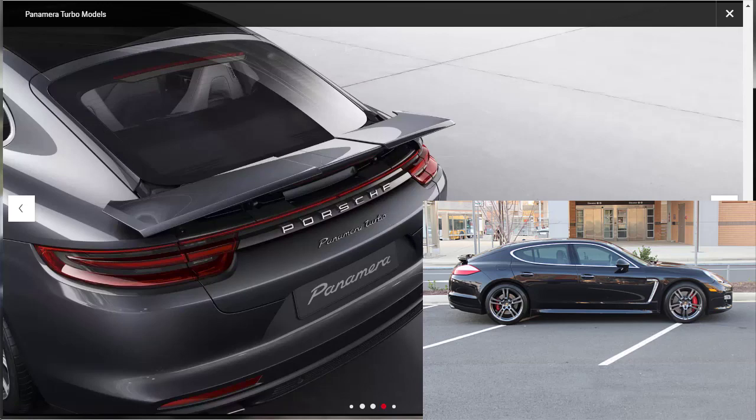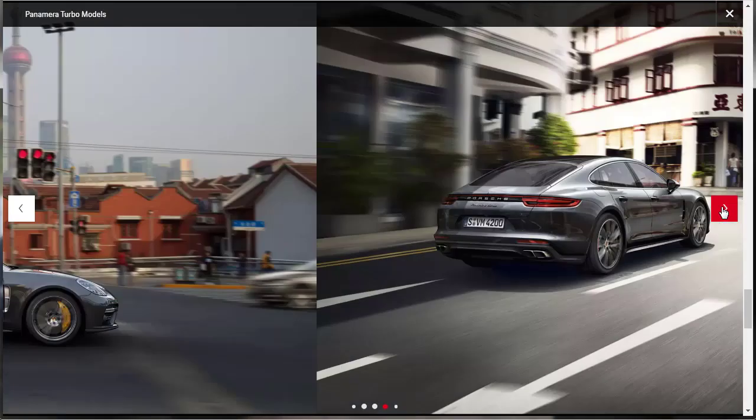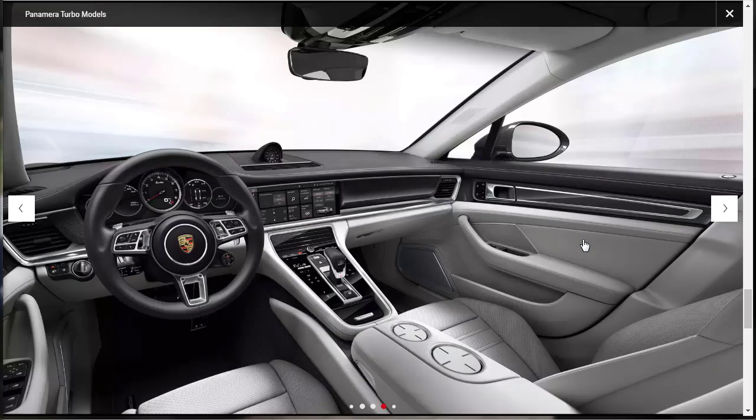And I wasn't really a fan when these new ones came out in 2017, when they really redesigned them majorly and they started looking more like this. But the more and more I look at the Panamera now, this new body style is certainly growing on me. However, that Audi RS7 is just... All right, moving on.